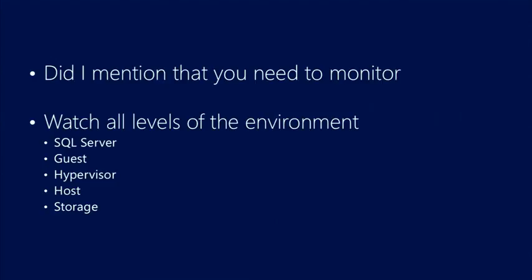If you are a DBA that doesn't need to worry about any of that, all you need to worry about is what your SQL Server is doing and the normal monitoring you do, and you trust that the virtual machine is going to run happily and, you know, everything's cool.